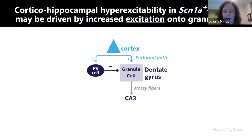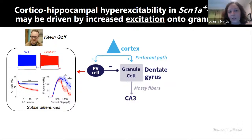In order to test this, the first experiments we did were whole-cell patch clamp recordings of the PV cells to test their intrinsic firing properties. These experiments were done by Kevin Goff, who's a really talented MD PhD student in the Goldberg lab. What we found are indeed some differences between genotypes, but they were more subtle than we'd anticipated. So I'll explain my interpretation of what we see here.